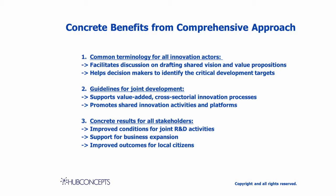First of all, when all the key actors come together, they learn a common terminology. We can have all the decision makers come together and talk about the critical development targets and find the good spots where to put their focus. We can talk about guidelines for joint development, which supports a value-added cross-sectoral innovation process, and it promotes innovation activities in these hubs.